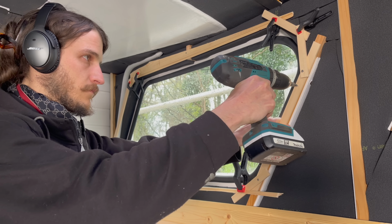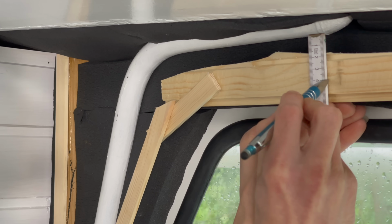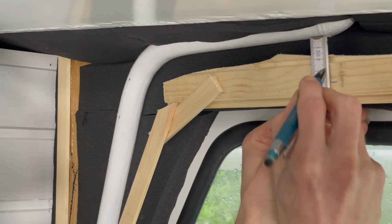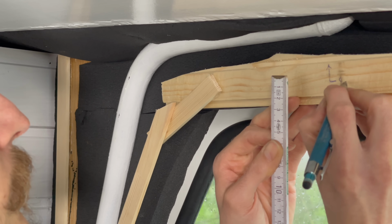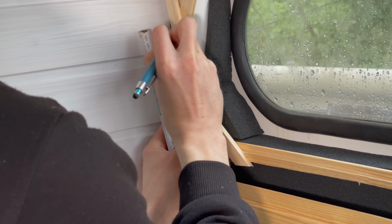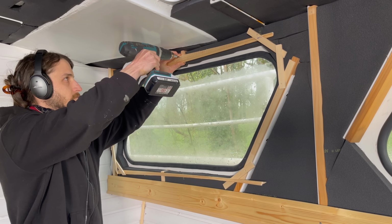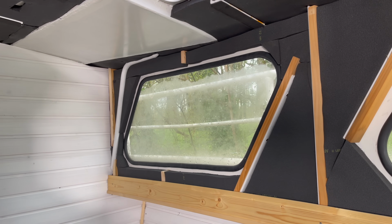Now in the meantime of letting that glue cure, we move back to the first window where we can now remove our template. But before I remove it all the way, I'm gonna add some markings at specific spots in order to find the exact same position when we put it back later on. Now I can remove the template all the way and continue with adding the roughly cut wall panels.